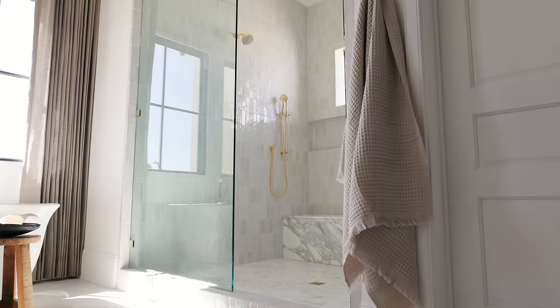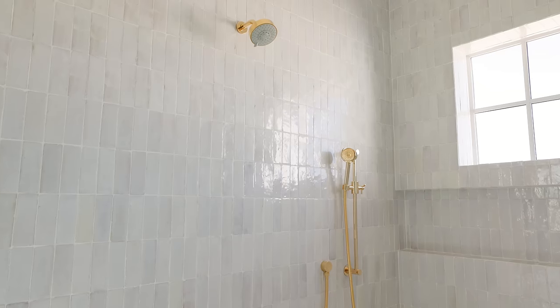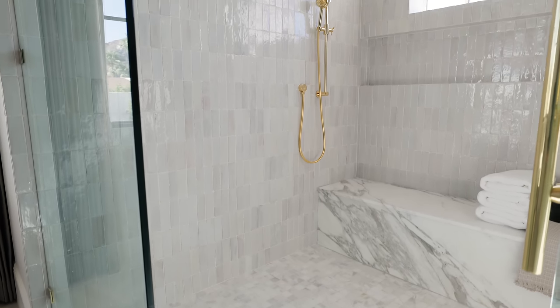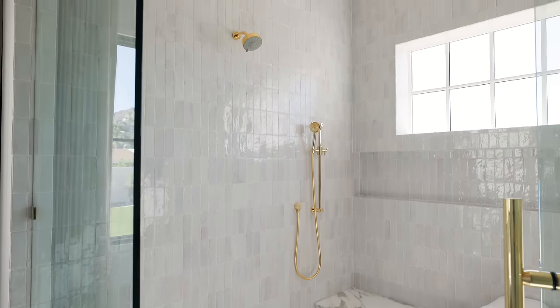Okay, come in the shower with me. I know you guys love to see the shower moment, just like I do. This is from Riad Tile. It is the Liege, in Snow White. We'll link it, of course. This is Calcutta honed. I can't remember where it's from, but we'll link it if we can. I love the mixture of the Zellige with the Calcutta marble. It is going to be so incredibly beautiful as it ages.